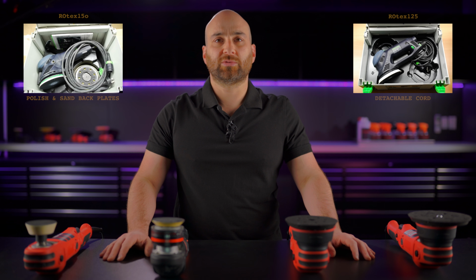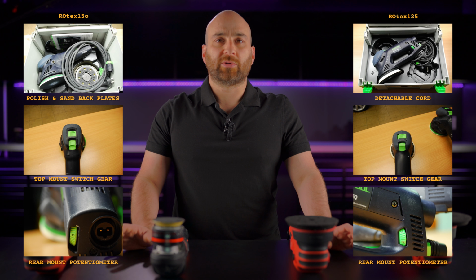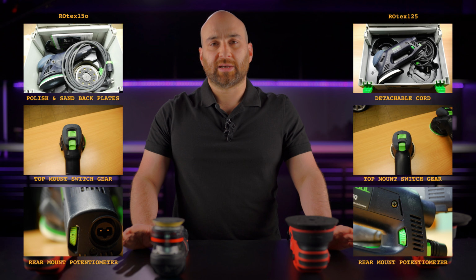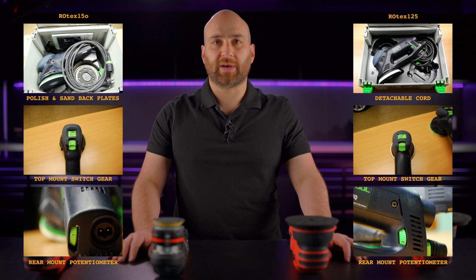Around the early noughties, I started to experiment with different machines, and I had a Festool ROtex. I was lucky enough to have a Festool ROtex, the first version of that machine, and I pulled it all apart. It had been used for sanding timber. I pulled that all apart and put some foam pads on it and attempted to correct some paintwork with it. Actually got some half decent results.